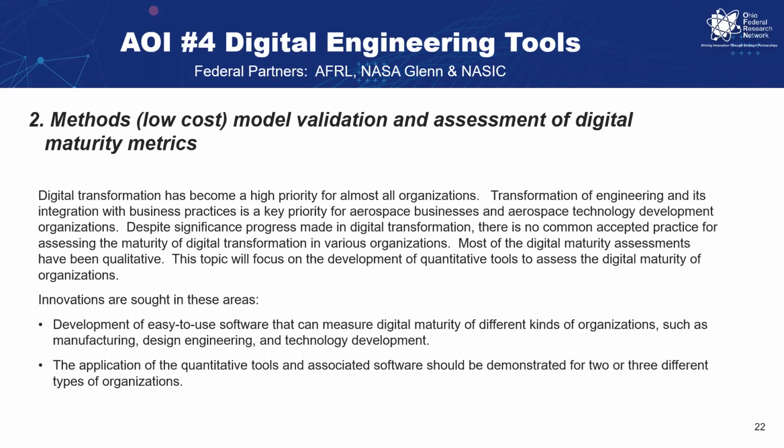NASA tends to be, and this is just my view, please reach out to anyone at NASA you've partnered with before. They may be able to give you a better definition than I'm going to give you. But NASA tends to focus a little bit more on certification by analysis.